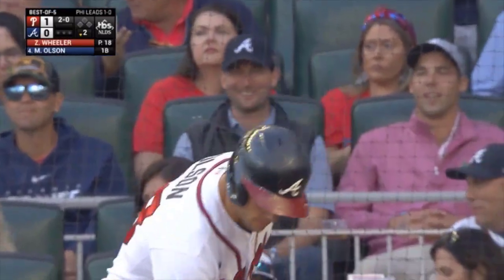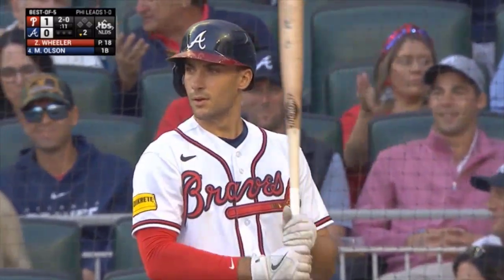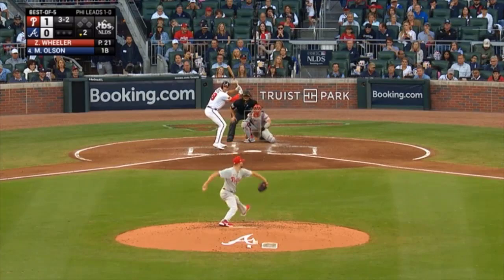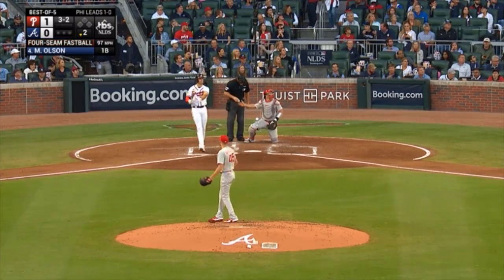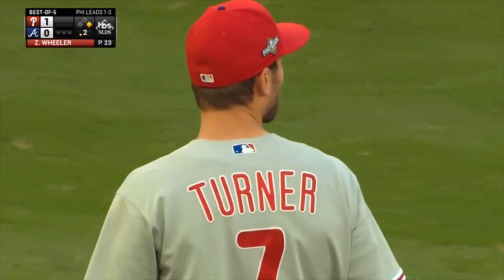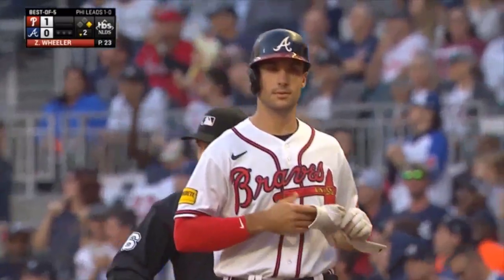pitch. That year, Matt Olsen is not going to be the MVP, not even going to be Count, power and command, and he's right back in jeopardy with arm injuries earlier. Turner bobbles it, and Olsen's going to be safe. Matt Olsen, and the Braves have a runner on.